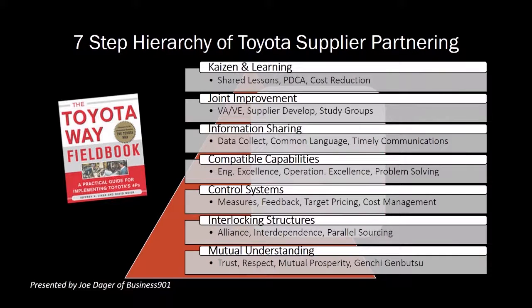Looking deeper at Toyota's first step, the process of mutual understanding, they base this on key elements of trust, mutual prosperity, and genchi genbutsu, which is actual place, if I said that right. Till we achieve this as an enterprise, it gives us little reason to proceed. Our efforts should go through the PDCA stages to achieve each of these key elements as defined.